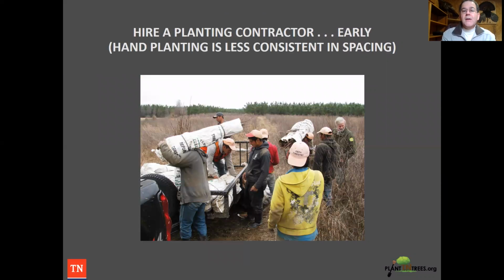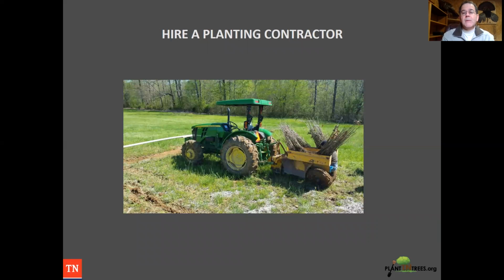Well, you're going to need to hire a planting contractor. Again, this should be done earlier as well. There are crews that, particularly if it's pine, start in the deep south and kind of migrate northward as they plant trees as the spring advances. And so you want to get on their docket as early as you can. Now, this happens to be hand planting. This is a hand planting crew, but sometimes trees are planted, of course, with a machine.